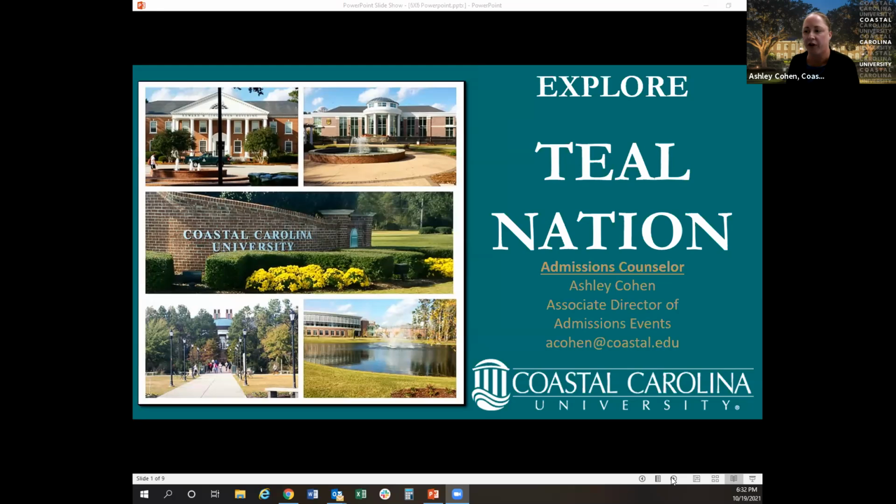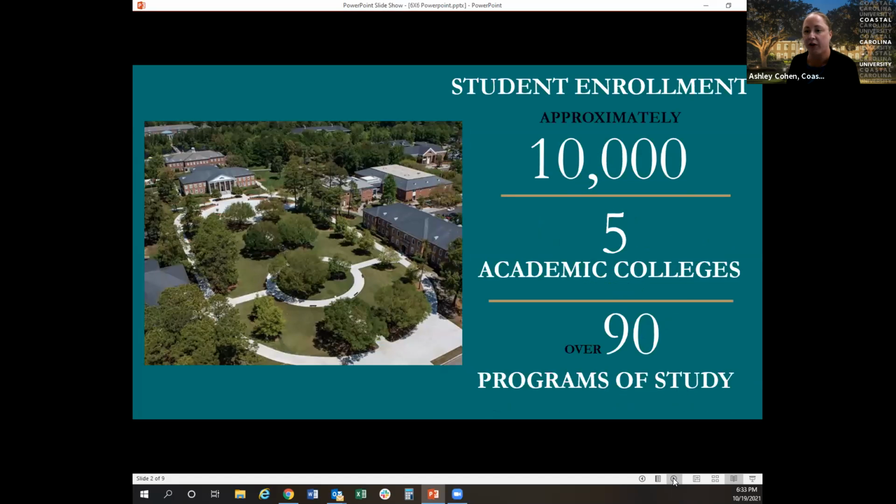So we're going to explore Teal Nation. That's what we call Coastal Carolina University, Teal Nation. We are located in beautiful Conway, South Carolina. We are about 10 minutes from Myrtle Beach, South Carolina. We are a medium-sized institution. We have approximately 10,000 total students.